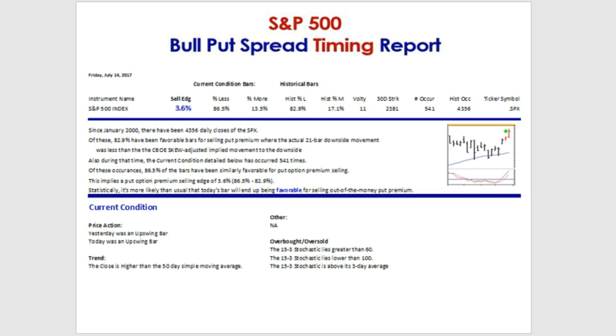Of those, almost 83%, 82.9%, have been favorable bars for selling that kind of put premium, where the actual 21 bar movement to the downside, going towards those puts, was less than what was implied by the SIBO skew adjusted movement implied. So we're selling puts a standard deviation away, 30 days out. The market fails to go down and hit that short strike 82.9% of the time. It hits it on average, randomly, about 17% of the time.